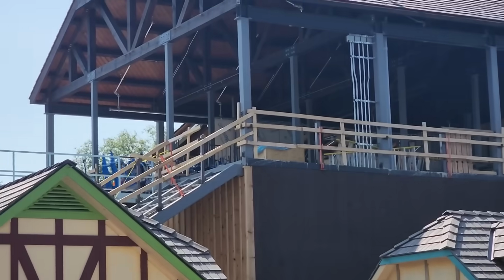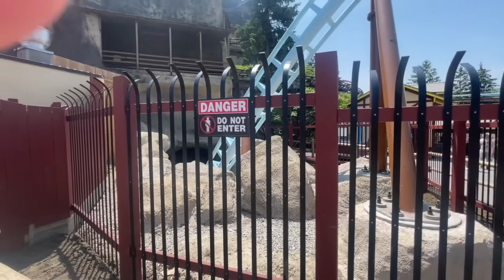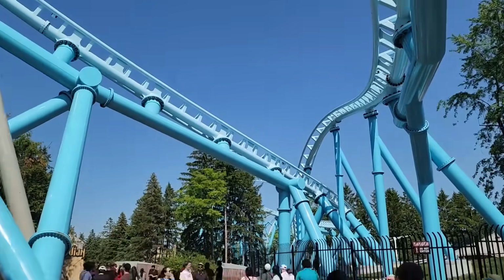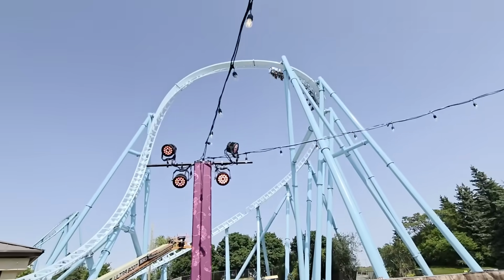That's all that is. Outside of that, all the lockout fencing has gone up around the ride. That's how you know it was going to test. There are water dummies on the ride. That's amazing. The pacing is amazing. I just want to remind you guys, the ride is not at full power right now. It is not at full power and it is still hauling through that layout.